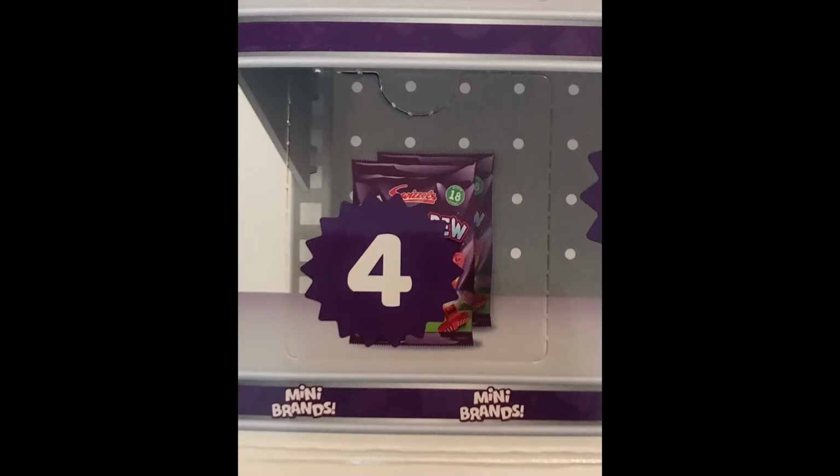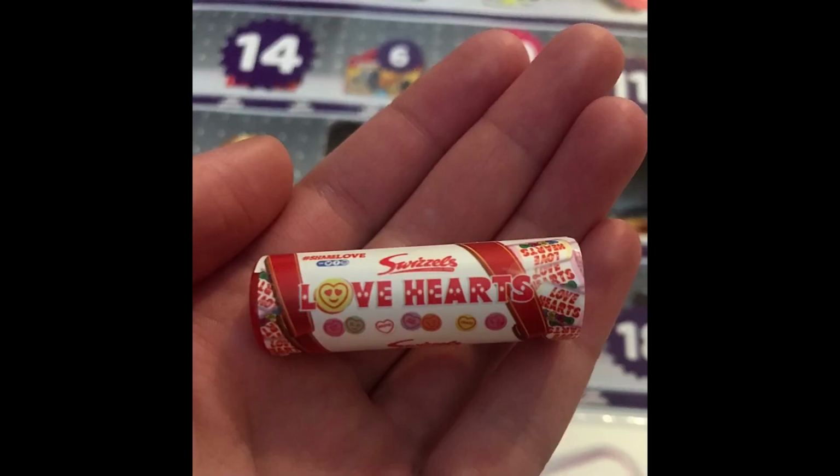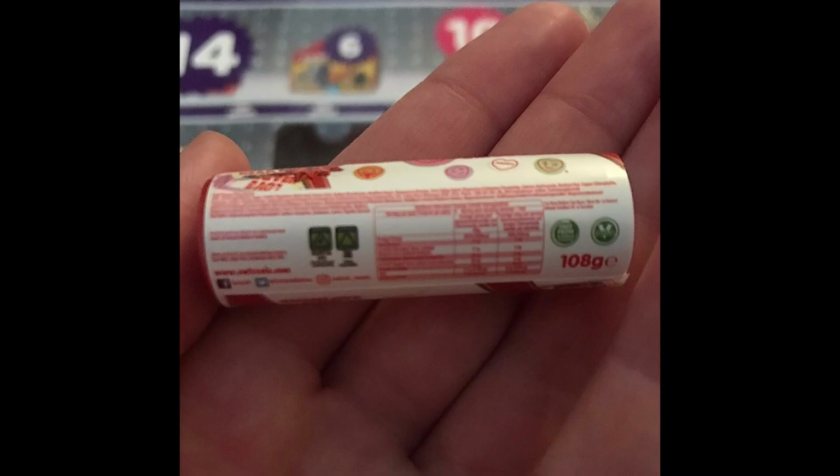Back again, opening door number 4, and we have gotten Swizzle's Love Heart, now includes emojis. It is number 48 on the collector's guide. The front has the name and a bow wrapping around the cylinder. There are also tiny emoji sweets dotted around. On the back there is your regular nutrition facts, and this is apparently 108 grams of candy.